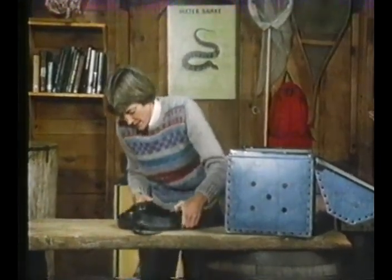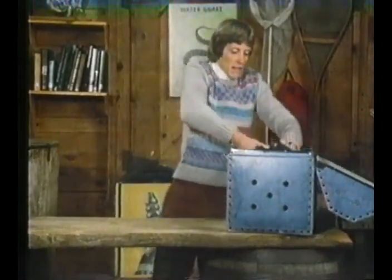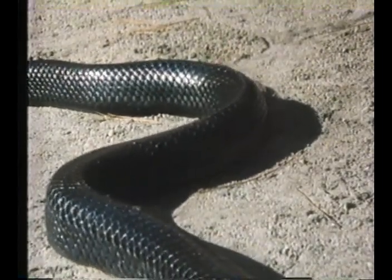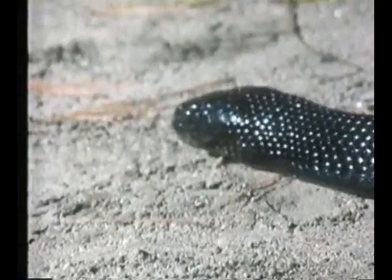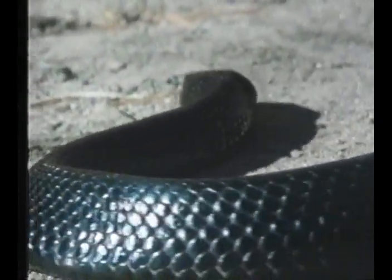Ready to go? There we go. After a snake sheds, it has a new, brighter, more colorful layer of skin underneath, and it might take anywhere from 2 weeks to 6 months before it sheds again.